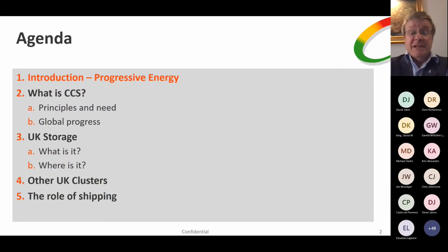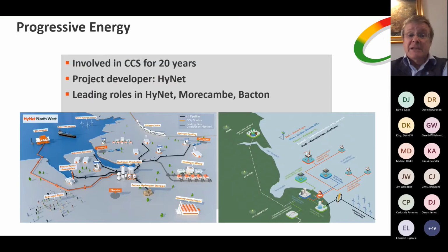So yes, I've been given 10 minutes to talk about carbon capture and storage, so I may have to talk quite fast, I'm afraid, but I've got to introduce Progressive Energy first. Progressive Energy is a project developer whose primary purpose in life is to help take material amounts of CO2 out of the UK energy system.